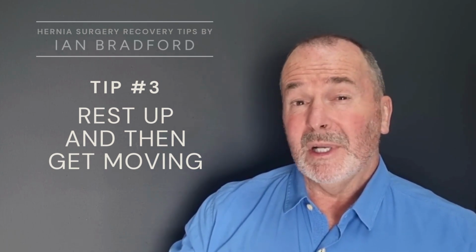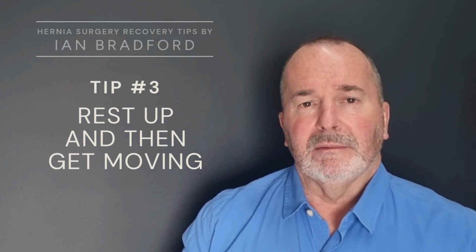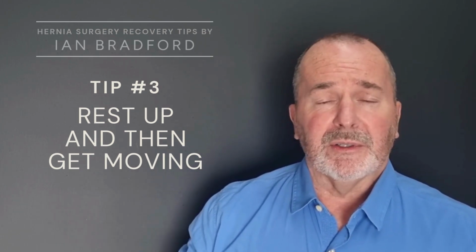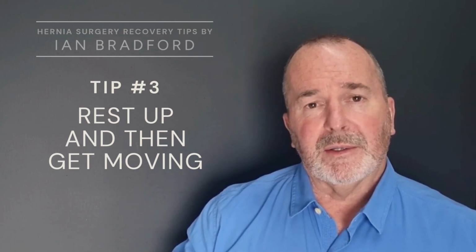So rest up really well for 48 hours. Just put your feet up on a footstool, lay back in a recliner. But you can get up to go to the toilet, you can get up to get something to eat, but try and stay off your feet for 48 hours.